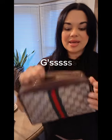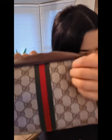vintage Gucci. This is vintage. This is when they used to just apply this webbing, and you see how the C's look? That's how they used to be. And this is the vinyl. It's not the canvas, it's not leather, it's literally vinyl. So if you wanna wear it as a crossover, you could when it's raining.